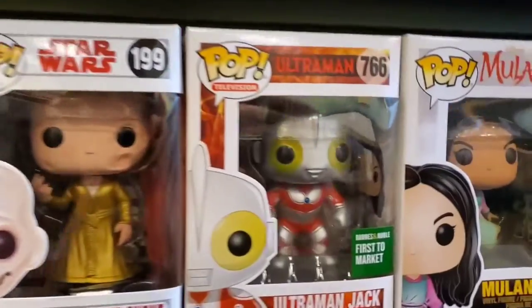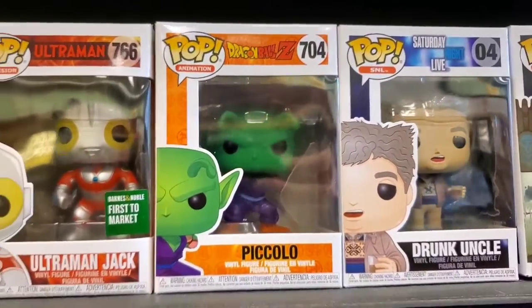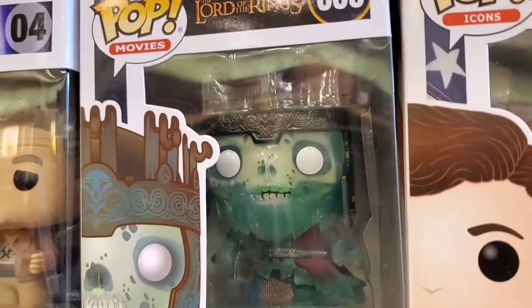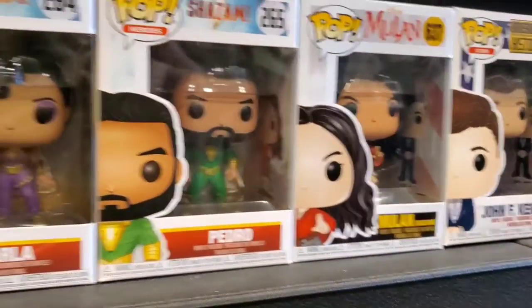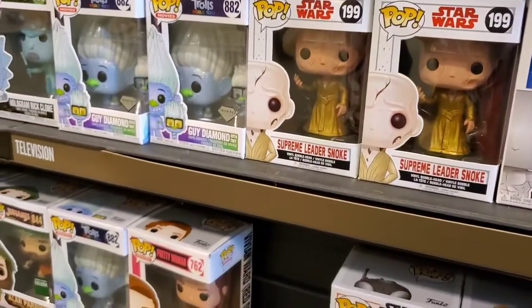Excuse me. Anyhow, guys. Yeah, look at all these pops, man. I still appreciate them. Piccolo's my favorite character, by the way, from Dragon Ball Z. If I was still collecting pops, I would have totally picked that up. If I was still collecting pops, I'd be walking out of this Barnes & Noble probably with 10 pops right now. And that's the problem. There's too many. Too many.